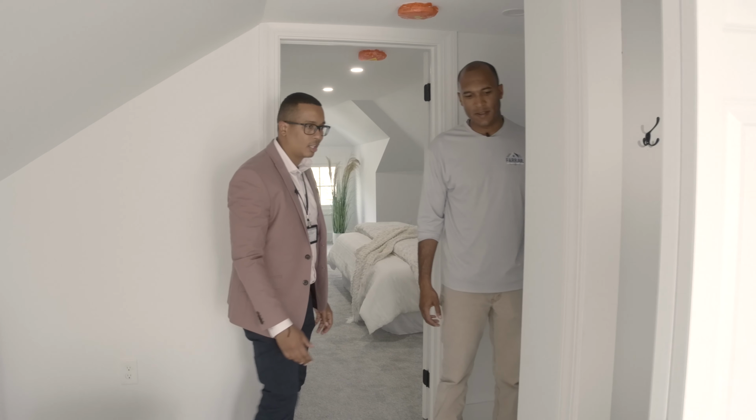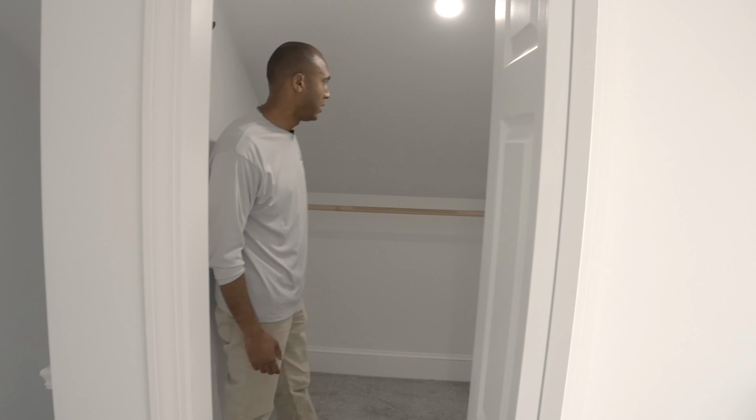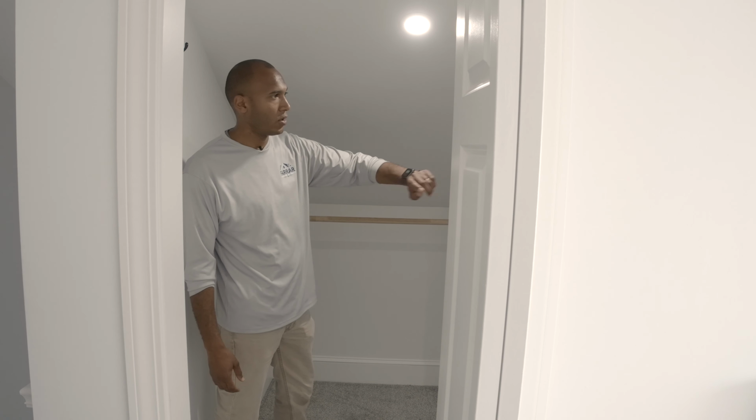And take a look at that closet all the way. Nice. Walk-in closet right here. You got plenty of space in here. And he's really tall, so if he doesn't bang his head. I'm 6'2 in here and I'm comfortable. I got plenty of space. We got three different spots where you can hang your clothes.